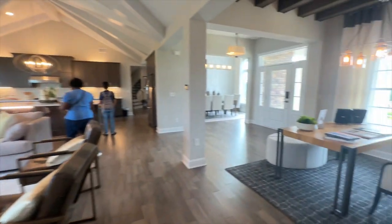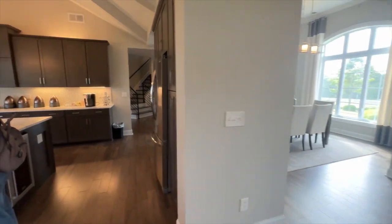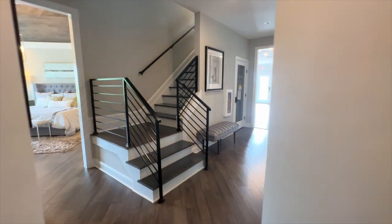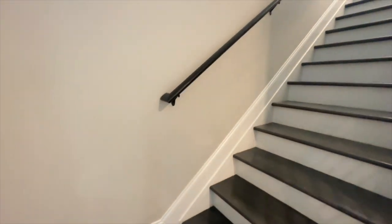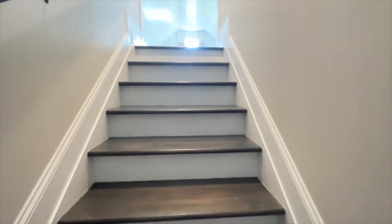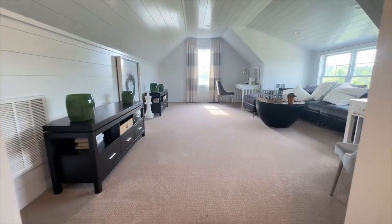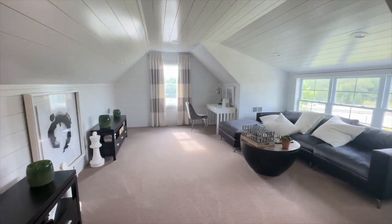So that'll do it for this side of the house. We'll go through and take a look at the other side. Now on the opposite side of the house, you have a few nice features. Those stairs lead to an upstairs. I will call it a man cave if it was my house, but it has some features that could make it, I don't know, a classroom, a playroom, the children's hangout area, etc.